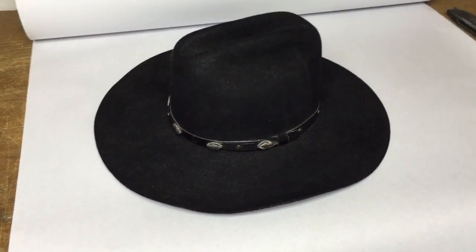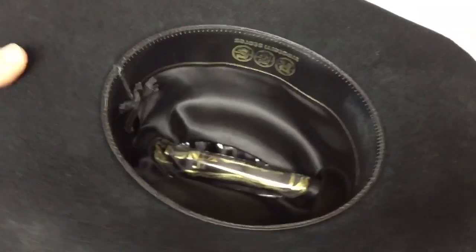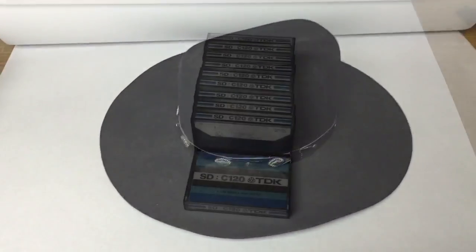This is a Rodeo King Western hat. It's a wool blend felt hat. Nothing special about it. Sold locally here by RCC Western Stores. It's in pretty good shape, but not really popular. I got it along with some Stetson hats that I've already sold, and I had this up for $40, but I took a half price offer of $20.